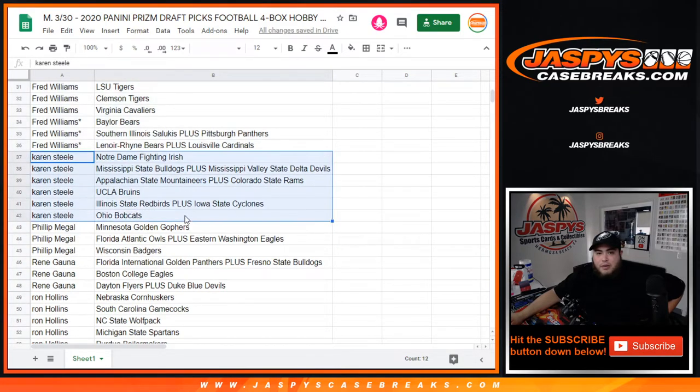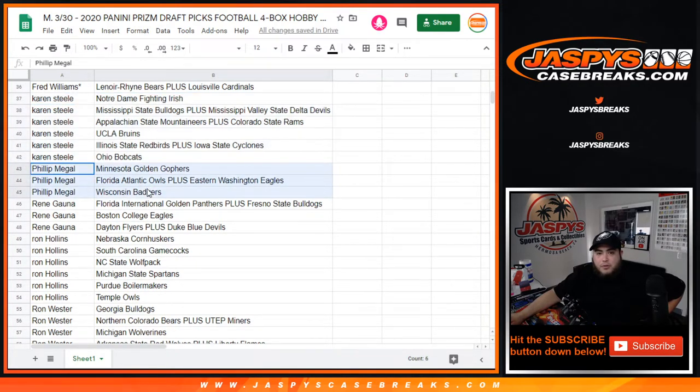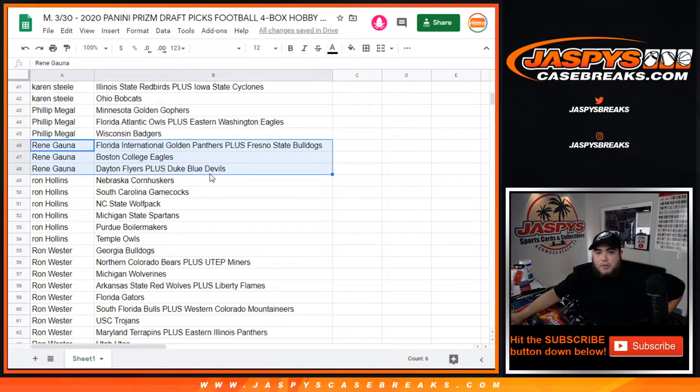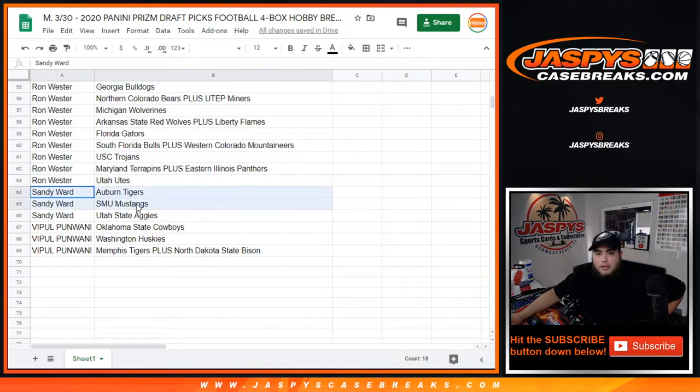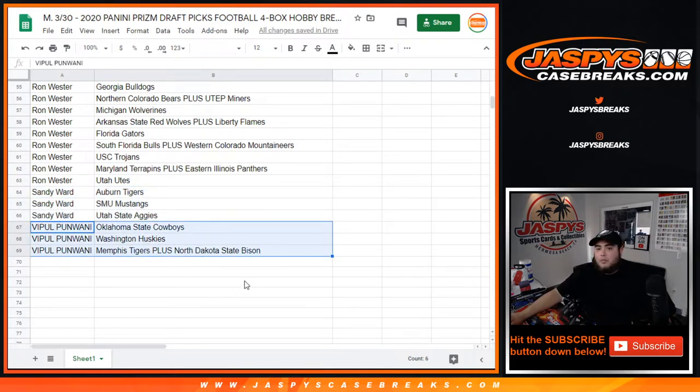Karen, Notre Dame, down to Ohio, you got UCLA in there and a couple combo teams. Phillip with your one spot, Wisconsin, Minnesota, and a combo team. Renee, two combo teams plus Boston College. Ron, Nebraska, down to Temple. Ron Hollins, that is. Ron Wester, Georgia, down to Utah Utes. USC Trojans in there as well. Sandy, you got Auburn, SMU, Utah State, and Vipul, Oklahoma State, Washington Huskies, and Memphis Tigers combo.